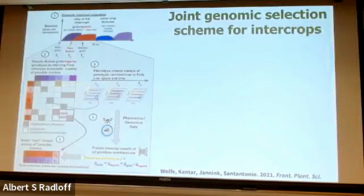So you should see there's a filled tile, meaning a combo we are going to put in the field for every member of every species, but we're not testing all with all. We're testing all with some, right? So there's some variation in partners for every entry in both species. Now we get the main effect term.